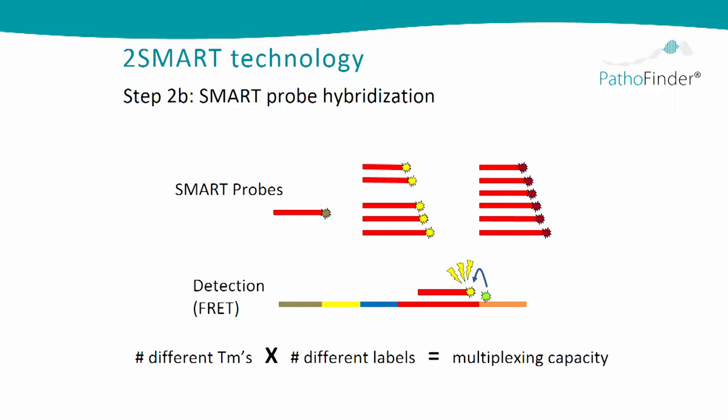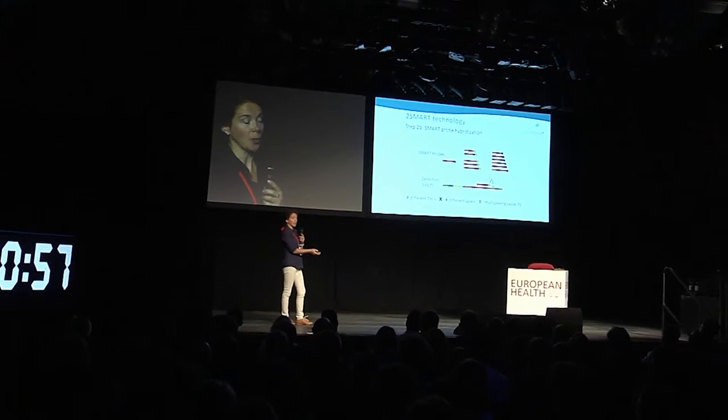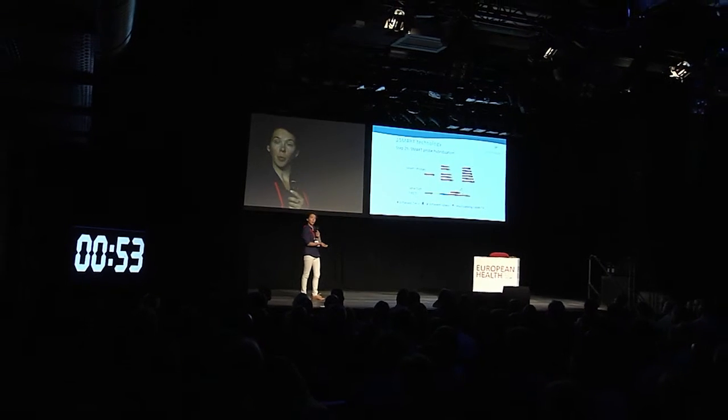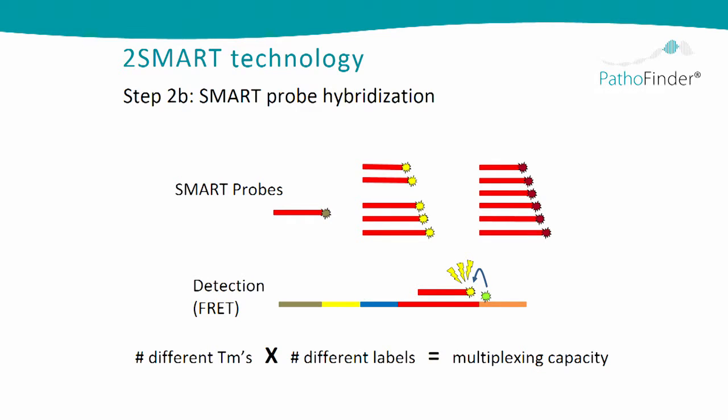Simultaneously, in the reaction mixture, there is a multitude of probes present, and they can hybridize to a stuffer sequence when a product has been generated. The probes are also labeled, and this leads to emission of fluorescence that can be measured. Now, the number of different labels and the number of different sequences in the probes, they determine the multiplexing capacity of the assay.